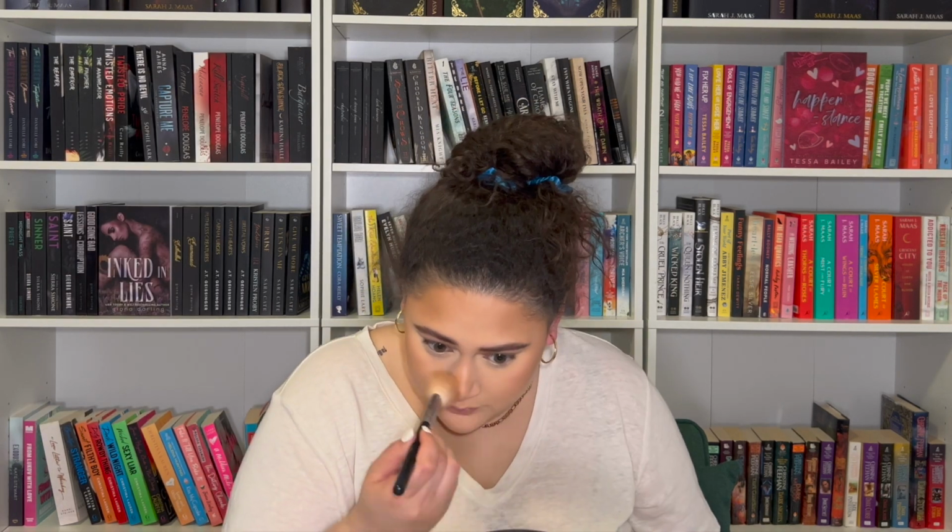For my nose, I just take the bronzer and I don't really contour. I literally just put it all over my nose. I just do the bare minimum. I might have put a little bit too much. Anyways, that's fine. Then the second book that I find cringeworthy is Tattered Stars by Cowles.